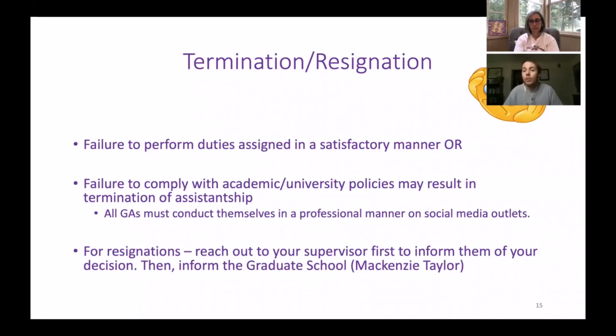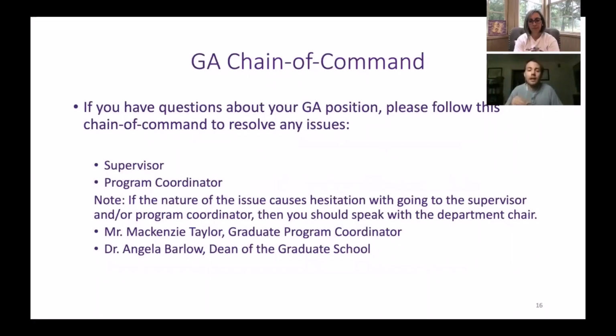Let us know. We'll try to make this transition as easy as we can for you guys, but we do just want to make sure that we're informed about your intentions. Going off that a little bit, we do have confusion sometimes. GAs are confused about who they should talk to, who they should come to for certain questions. If it's financial questions, like your waiver, your out-of-state waiver, something like that, please contact me first.